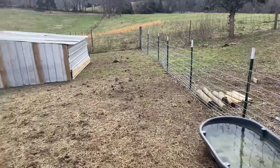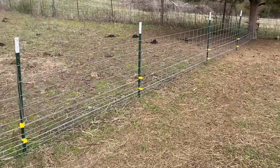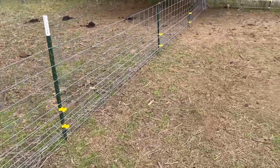We're gonna let them loose right here in the pig paddock. And as a reminder, we've got this set up. We're gonna train them to electric fence, which is already set up. Pretty cool thing with these piglets though, they have already been on pasture and in a paddock that had electric fence. So they are somewhat used to it already, but I still want to leave them up here a couple weeks, keep an eye on them.